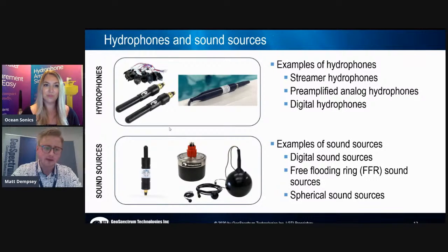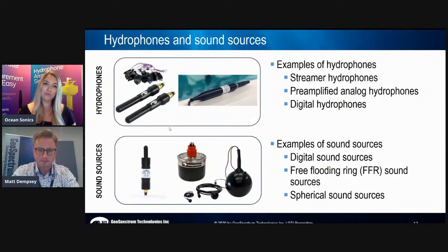So that guy has a piezoelectric ceramic element in it. It's wired to a preamplifier, and then it's got a connector, and it's basically just in a ruggedized body so it can survive the harsh ocean environment. And then, of course, to the far right there, we have the IC Listen Kayak, which is one of Ocean Sonics' newest hydrophones. We're very proud to be able to provide them with the hydrophone element, the sensing element for that hydrophone.